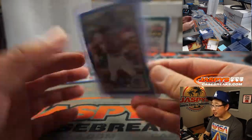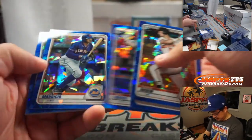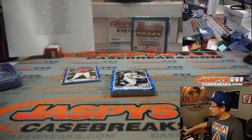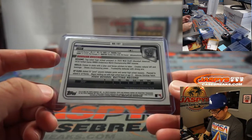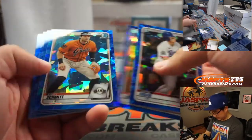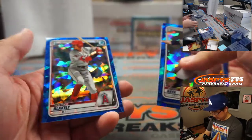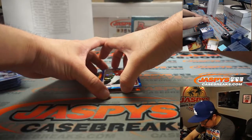There's another Pete Crow Armstrong. There's a Zach Veen for Colorado. That's for EA. There you go. Ninth overall pick. Austin Wells and Warner Barkley. All right. Let's see what we got. Orange and yellow. We got Tristan Casas here.